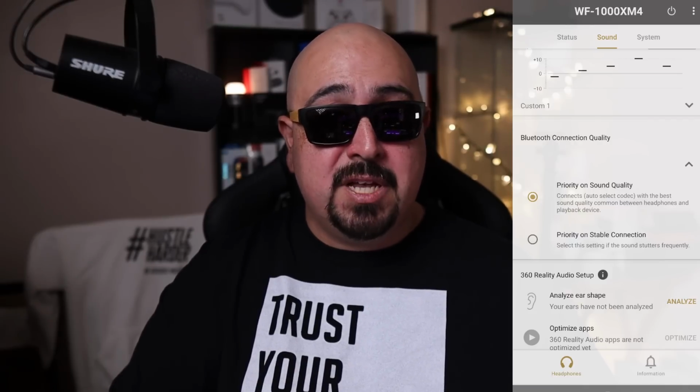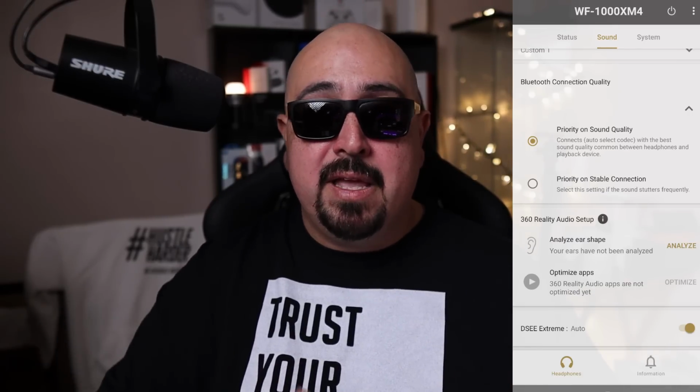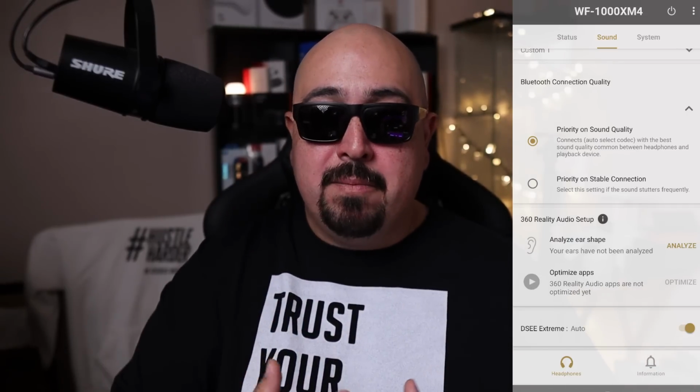Below that, you've got the 360 audio setup if you want to set that up for yourself. I'm not a fan of it, but you can do that here. Below that, you've got the DSEE Extreme toggle, and that's for the audio upscaling so that you can make your music theoretically sound better. Does it work? It works a little bit. It's kind of cool, but it isn't a night and day difference.